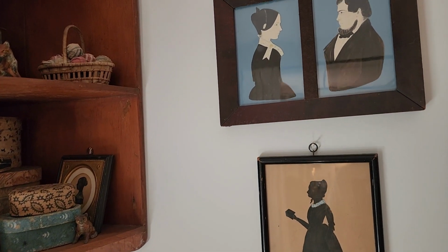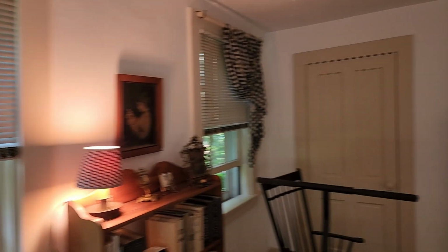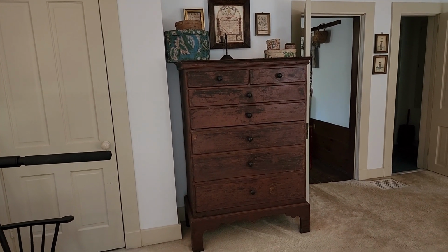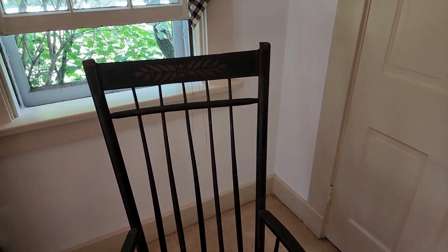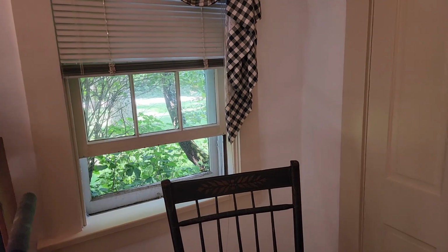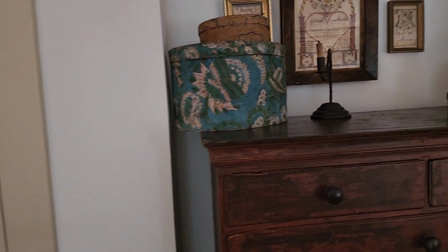Here are these little silhouettes with the added art on top. Again, I turn around and I'm just blown away. A stunning rocking chair here. The beautiful stencil on the windows in the house have the wavy glass, the sand cast glass, reflecting their age.